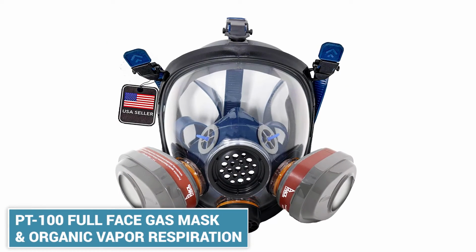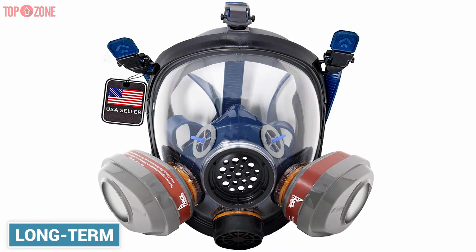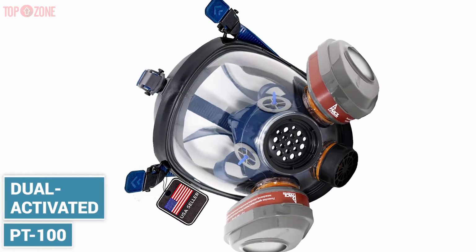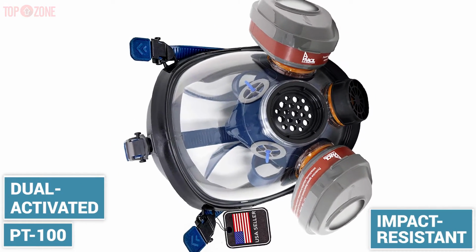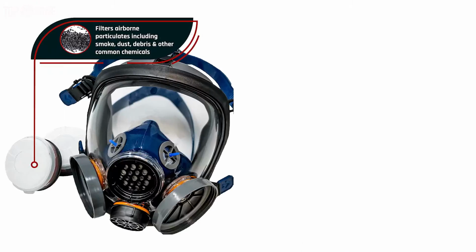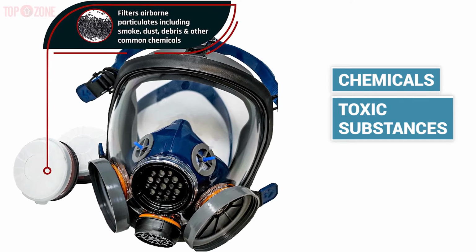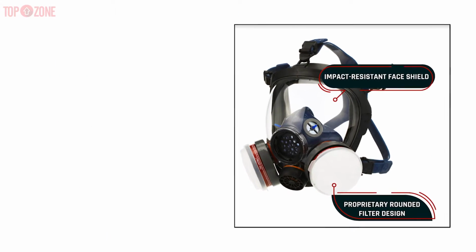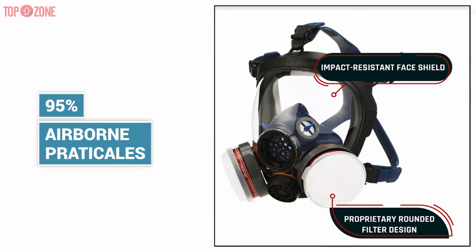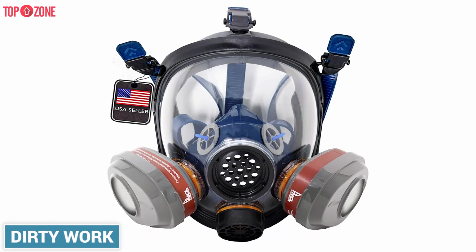A full face mask fits your face more securely and is perfect for long-time wear. The FD100 full mask is a gas mask that gives you dual activated carbon filters and a full face impact-resistant lens. It is great for those who work with chemicals and other toxic substances. This mask can filter out up to 95% of all solid airborne particles. This mask will protect you as you do the dirty work.